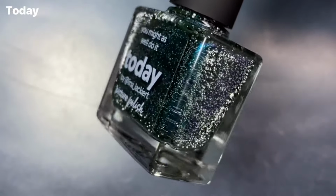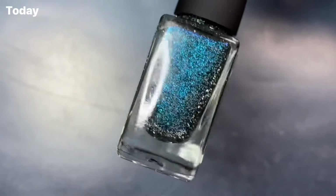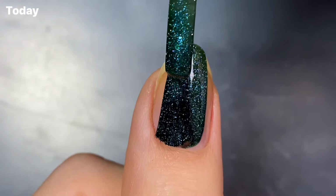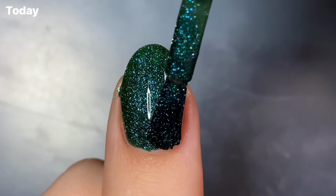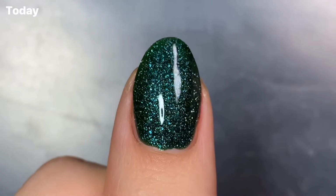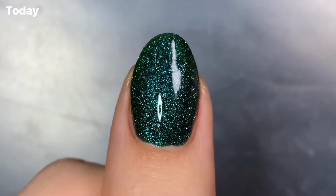Then we have Today, and this one is described as a dark green base with hints of turquoise and violet shimmer and a silver reflective glitter. For some reason, just seeing this in the bottle, I wasn't super drawn to it, but putting it on, I was like, wow, this is so beautiful.